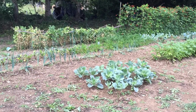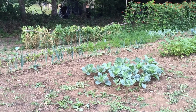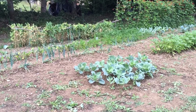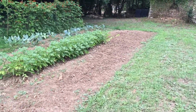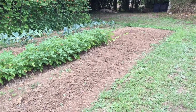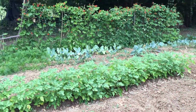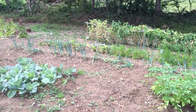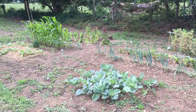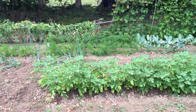The other thing is that I think we've been trying to do things from seed. All of this is just from seeds straight into the garden, except for the new lettuce just at the end of the potatoes down there, which we bought as plugs. But I think next year we're going to try and do it from plants, so we don't lose too many, and we can spread things out a little bit more.